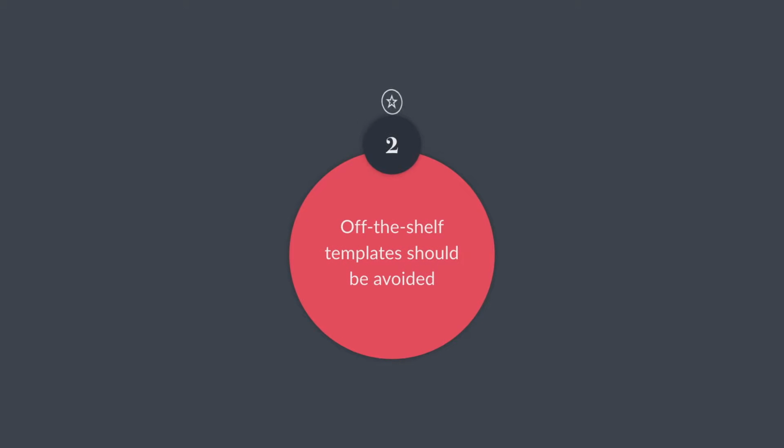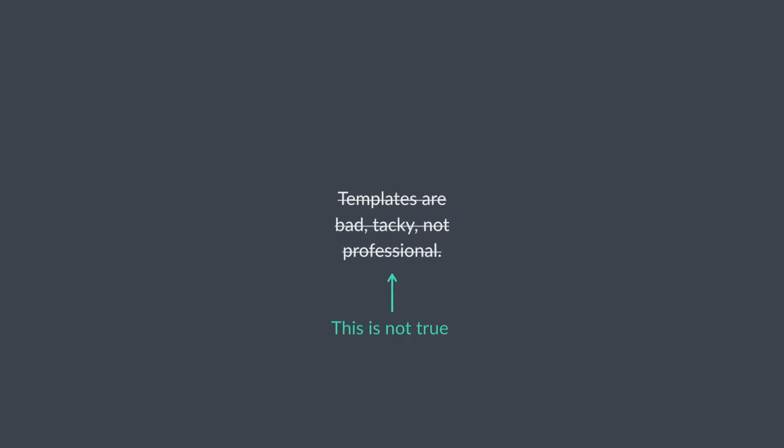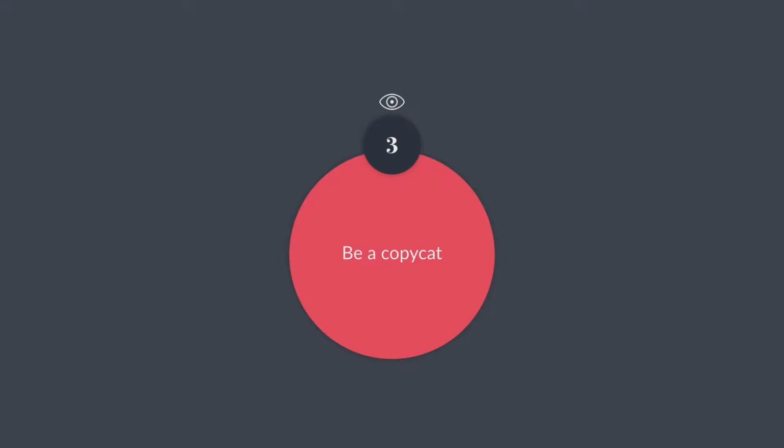Myth 2. Off-the-shelf templates should be avoided. There's this idea in the web design world that commercially available templates are bad, tacky, not professional. This is so not true. In design marketplaces, you can find hundreds of high-quality templates at affordable prices and customized colors and fonts to your liking.